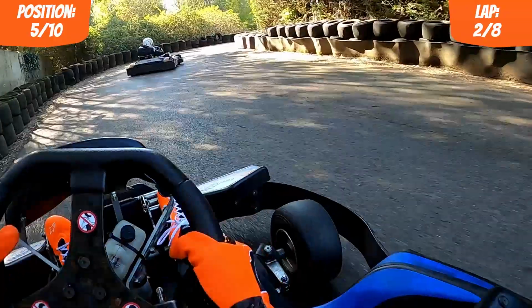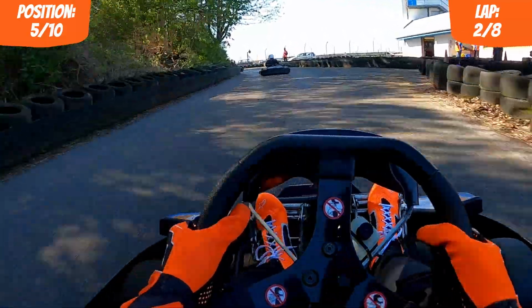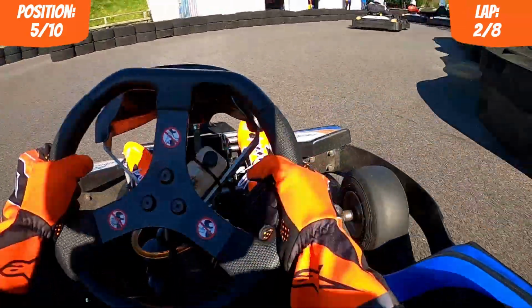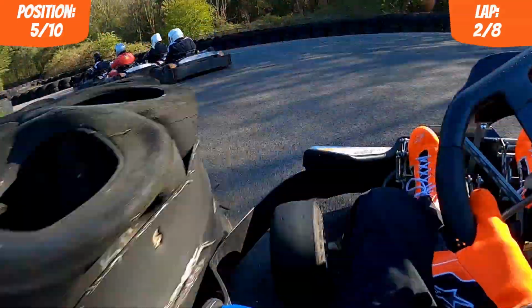We've made some good progress from that first lap. What we got? 1, 2, 3, 4 carts ahead, is that? So we're in 5th position at this point. We'll take that. They're fighting right at the front. Again, glad they're fighting at the front. That gives us a chance. So all 4 are involved in the fight for first. So that means we can get involved as well.